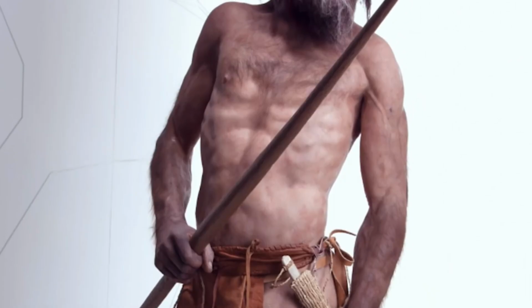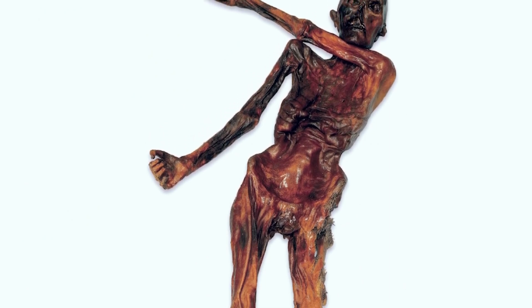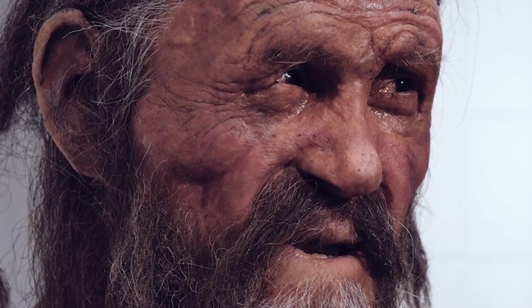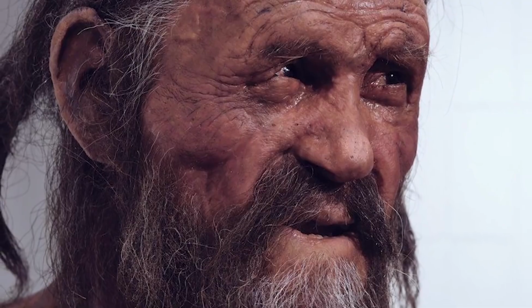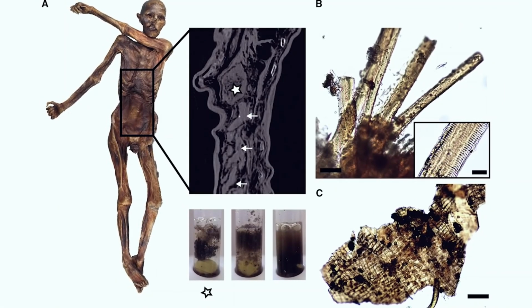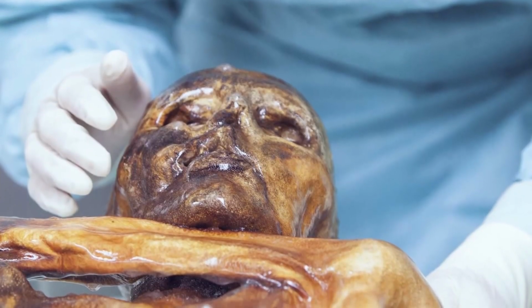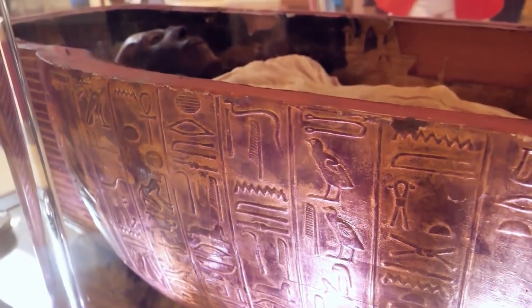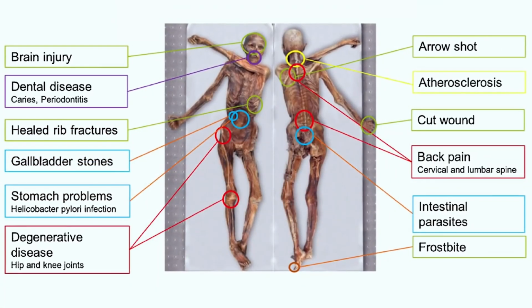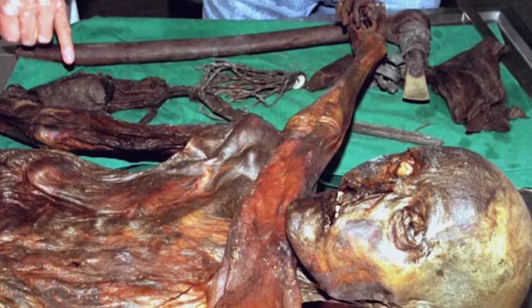Turns out he had some health issues like gum disease, hardened arteries, gallstones, and even had high levels of arsenic in his body. Poor guy also probably had Lyme disease, which was tough back then. What's really neat is that researchers figured out what Oty ate for his last meal: ibex, a kind of wild goat. This gives us clues about what people ate way back then.